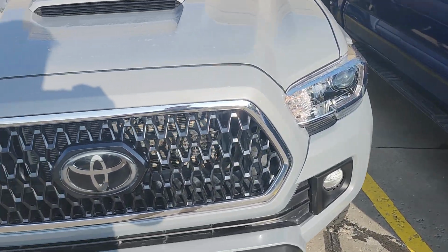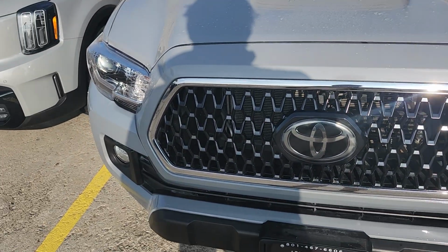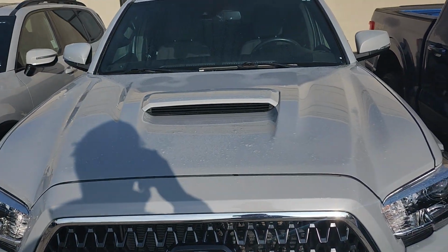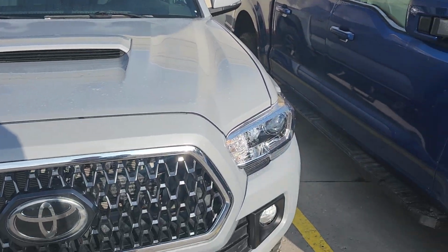So first impressions are really, really good. Normally up here in the front, you'd expect to see a little bit of rock chipping, just because that's normally where it is, but I'm not seeing anything. So starting off with a clean 10 out of 10, looking really good. But let's start going around.